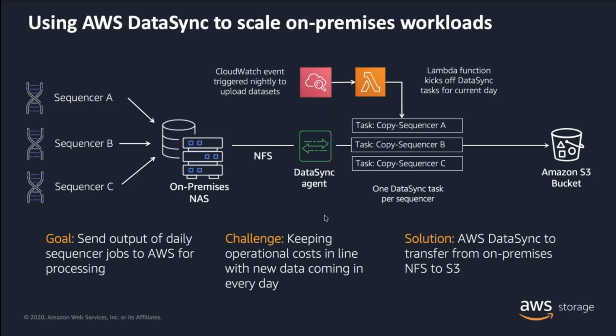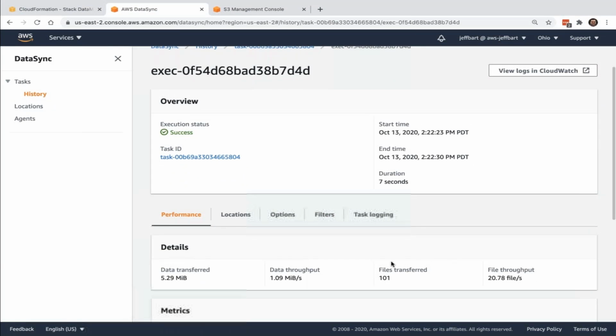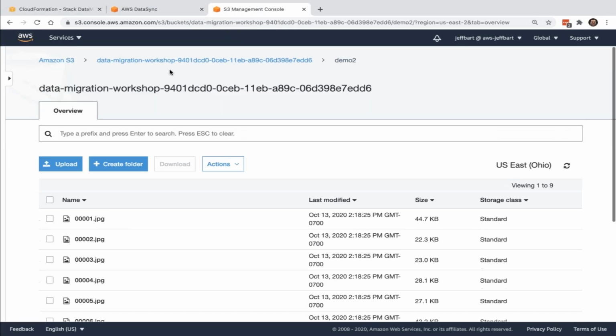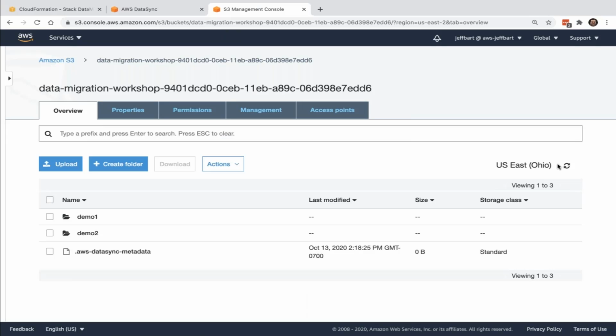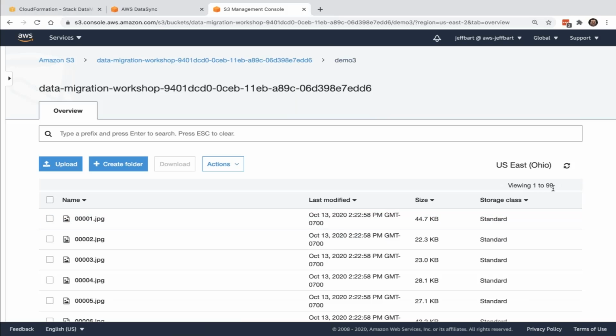So let's switch back and see the status of our demo. Okay, and you can see that we finished. And again, if we look at the files transferred, if you remember, there were 99 JPEG files in that demo3 folder, right? So we copied those 99 files, and again, the metadata for the demo3 folder as well as the parent folder. And if we go back to S3 and we go up to the root of the bucket and we do a refresh, we can see the demo3 folder is in there. And you can see there's 99 files. So those 99 JPEG files are copied, but not the .temp files.